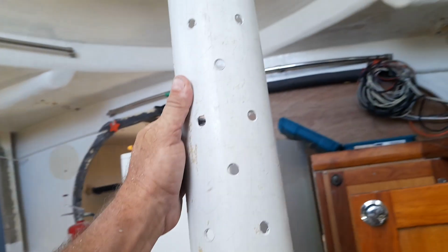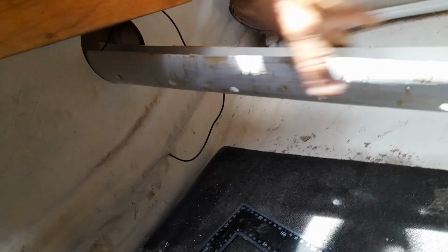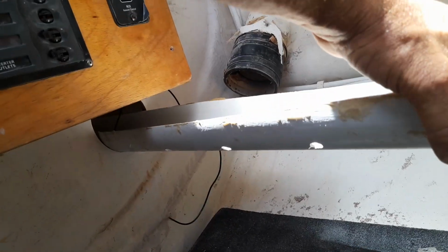Okay, this is the half pipe I prepared to pass the cable from the control panel below the kitchen. It's only half because it's nice to have the opportunity to check the cable.